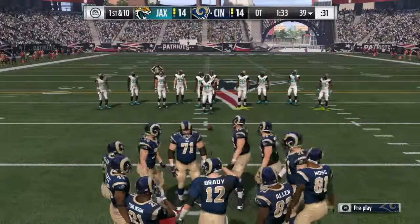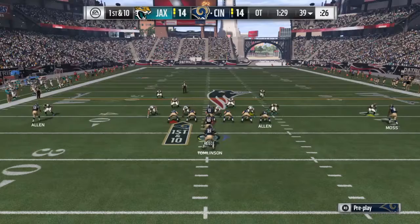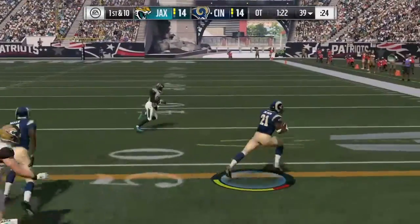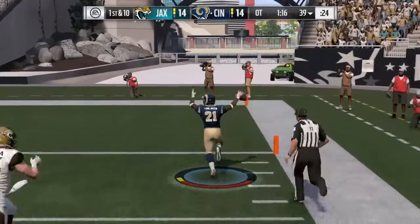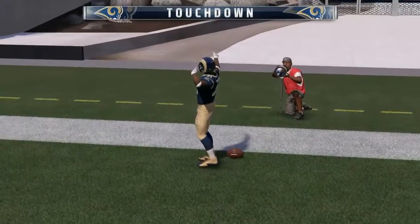Fancy there. Just use some force and move forward and pick up the first down. Now Tomlinson on the handoff. There he goes, right side. And he's into the end zone for the touchdown and the game winner in OT.